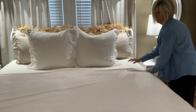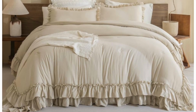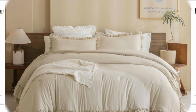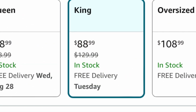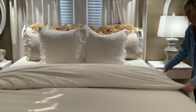Now I like to add an extra blanket up under our comforter, and that was an inexpensive one. I got it at Aldi. I think that was around the $15 range. Now let's add our comforter. Now you can go with a duvet, a quilt, a comforter, bedspread, whatever you desire. I found this one very affordable on Amazon, and it's got a really pretty double ruffle on it, and I love the color of this.